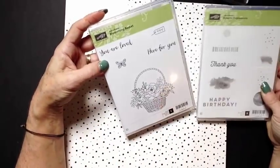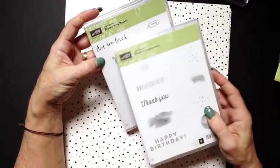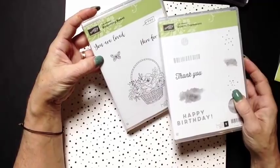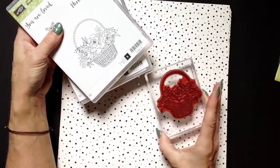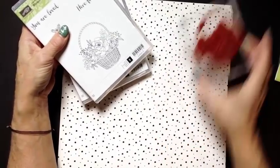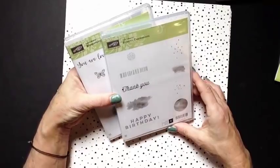Then there are 2 new stamp sets. The Blossoming Basket stamp set here, you saw me stamp with that in the Facebook Live video. 2 greetings, "you are loved," the little tag, the little butterfly, and it is a nice large stamp that you have here. And then the Eclectic Expressions stamp set.